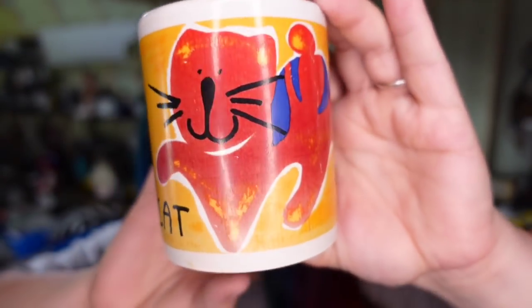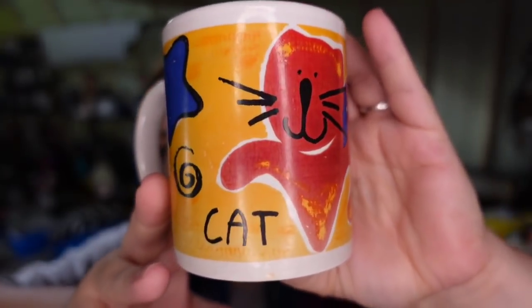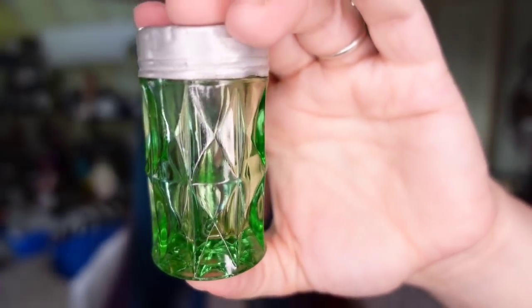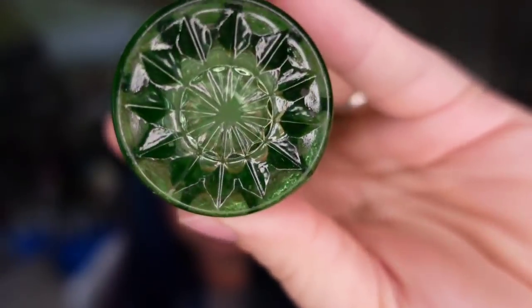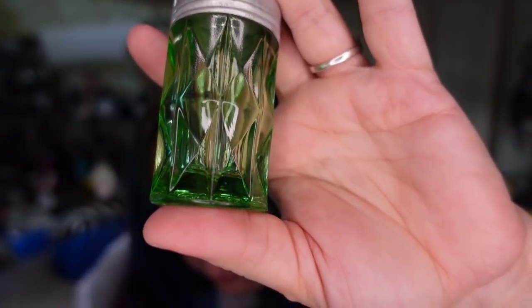Miss Sandra got this really cool cat mug. It looks like a little kid's drawing. It's really super cute. And she got that one for $15. And this is another amazing piece. Even the antique store owner was like, whoa, where'd you get that? The diamond cut on this uranium shaker is really super cool. And this uranium shaker sold for $17 to Nat. So Nat, thank you.